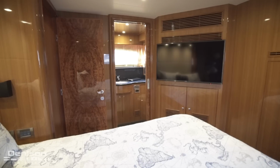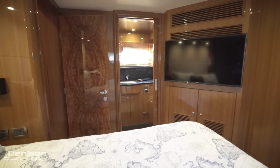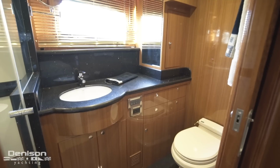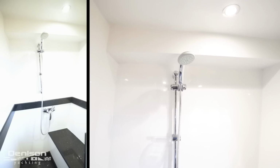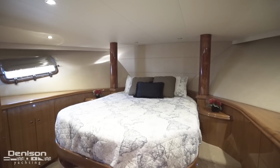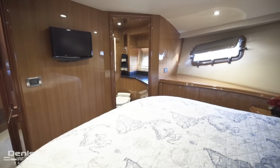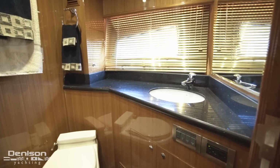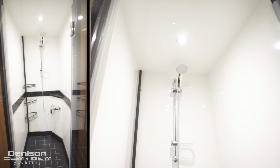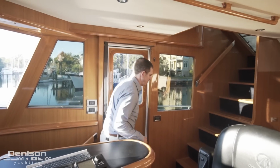At the foot of the bed is this entertainment center, and above that is a TV. Beyond that is an ensuite head, which features a separate enclosed shower stall. Directly forward is the VIP stateroom in the bow. This stateroom also features an ensuite head. From here, let's walk back up the steps and check out the Flybridge.